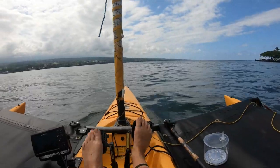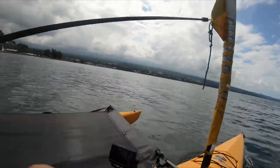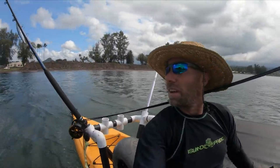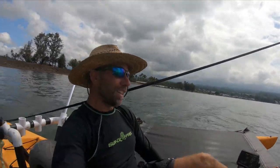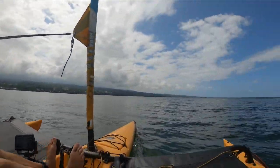I just got to thinking, I think this might be the first boat trip with the GoPro. There we are. Heading out. Oh, this stuff is good. I put it out on the end of my fishing pole. Hilo Bay. Fisherman over there.